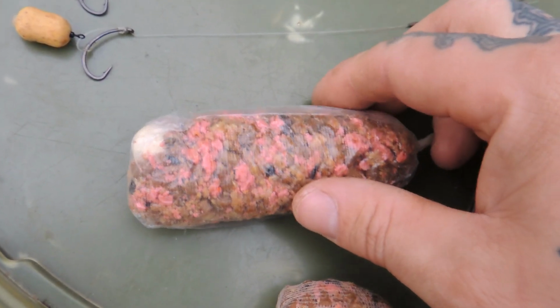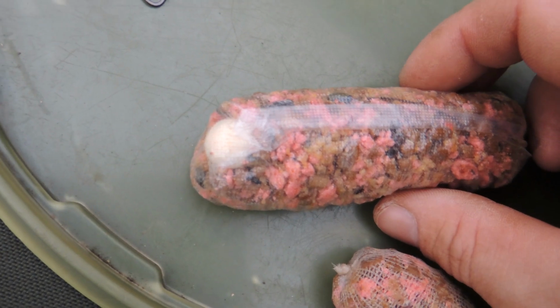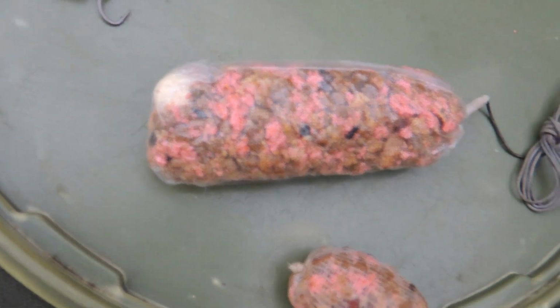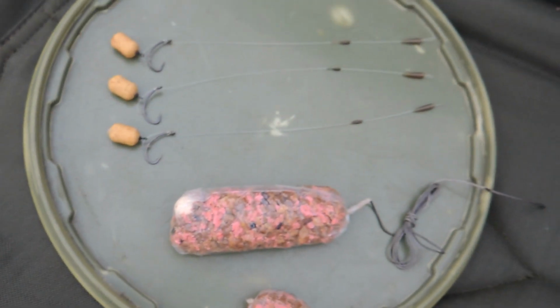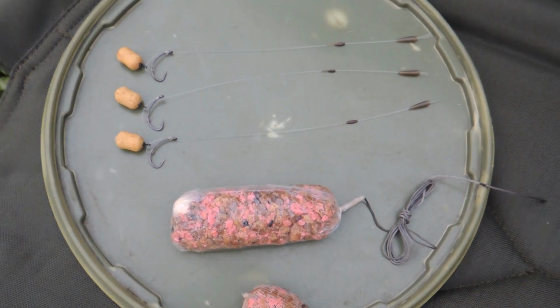So in there, pellet and crumb boilie, and that's the hook bait there, that little white 12mm TS1 pop-up on the Jimmy rig. So let's get him out, eh?